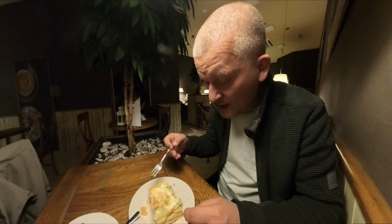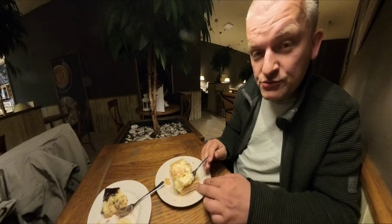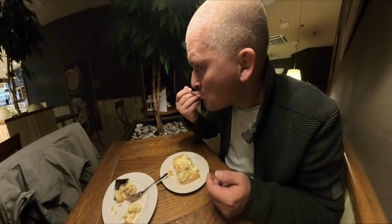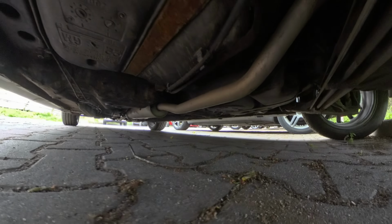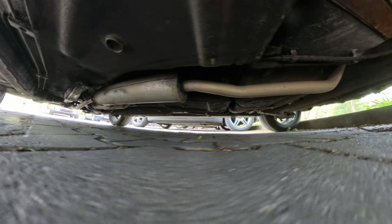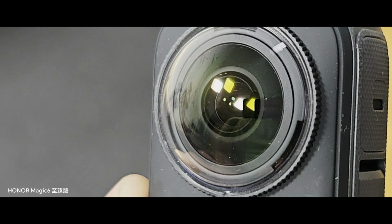Low light conditions in 5.7K. If you go 8K, it will prompt you that there's low light. So... Ouch. Did I just scratch the lens?